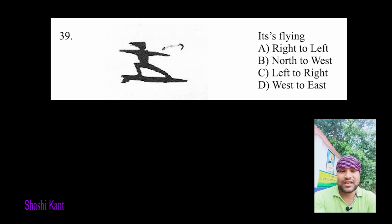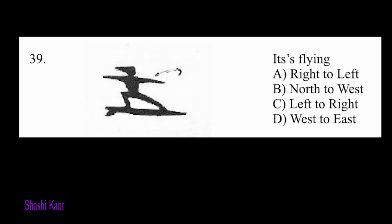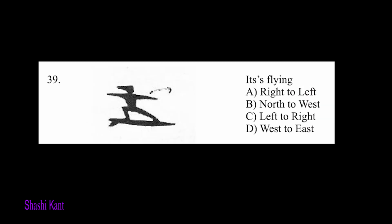Question number 39. You have to see this picture. It's flying from which direction? If you have seen this image, then the options are it's flying from A. Right to left, B. North to west, C. Left to right, and D. West to east. So the correct answer is it is flying from C.